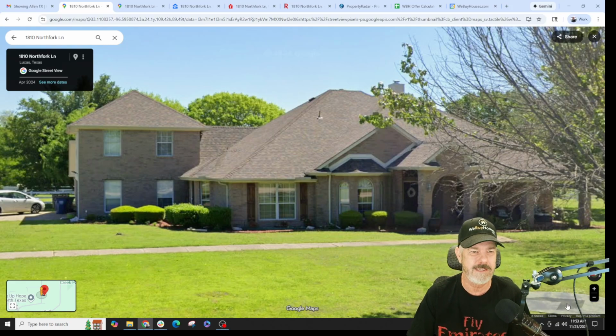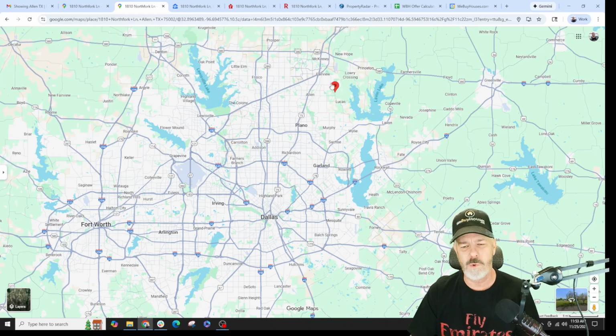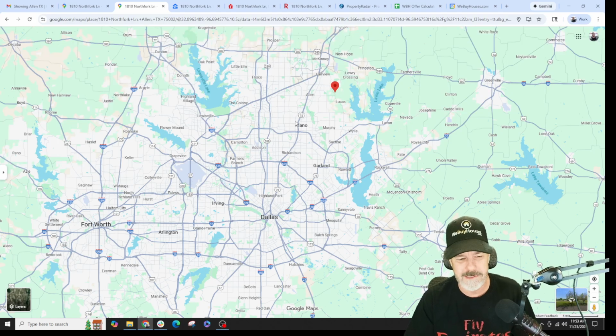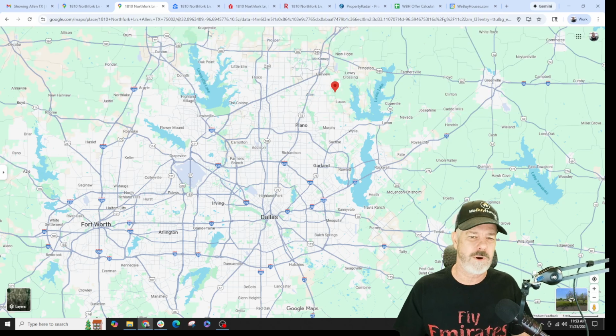This is in Allen, Texas. Let me show you where Allen is. Allen's up in the northeast part of the Dallas-Fort Worth Metroplex, north of Plano. As the rich people bought and built houses, they went this direction. First it was Plano, and there's really a lot of nice houses in Plano, $1 million houses and stuff. But Frisco, Little Elm, Allen, all these areas up here, McKinney, Prosper. This is where all the big money went.